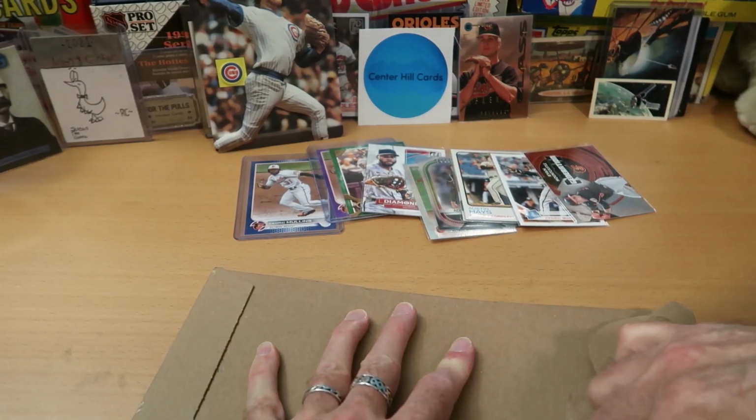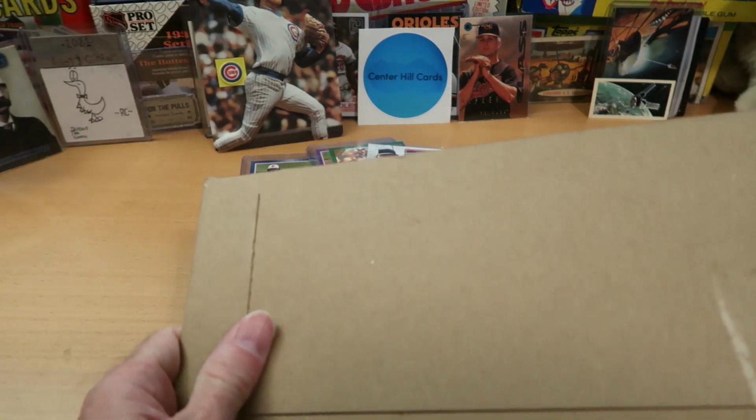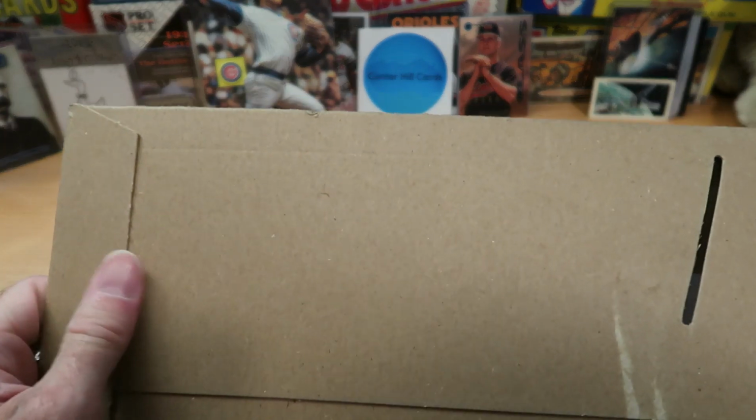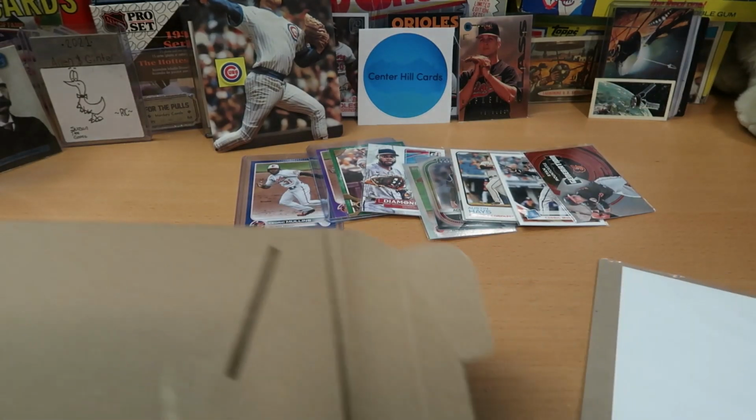And this was very well protected. I don't want to destroy the envelope because I can reuse this for other things. So that was very nice there. And let's see what is in here. What do we have? It looks like a photo of some kind.